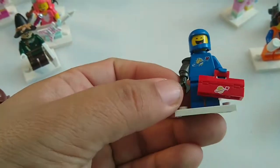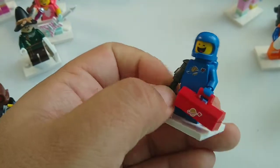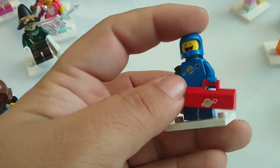Benny's pretty easy. It's this little handle right here. It's a little wrench. He's the only one with a wrench. And that's how you'll know it's him right away. And of course, you'll feel the smooth little helmet immediately inside the bag.